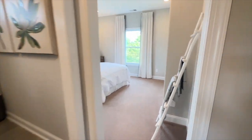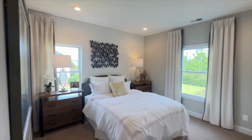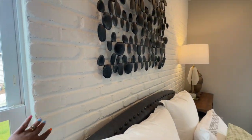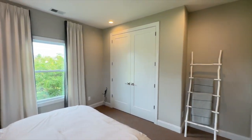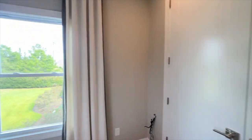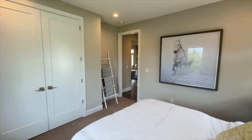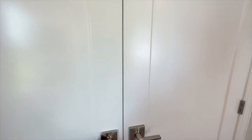All right, and the last bedroom on this side is the second bedroom. Now this one has actual brick. The brick is painted white, which I thought was a nice touch. So I could see a boy in the first one and a girl or a boy in this one. But I really like the touch, how the brick theme kind of went with both rooms. So really nice. Another nice size bedroom and the same closet. So let's look around again and then we'll take a look at the other side of the house.